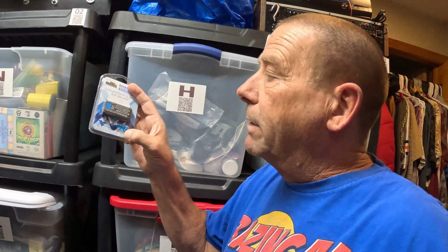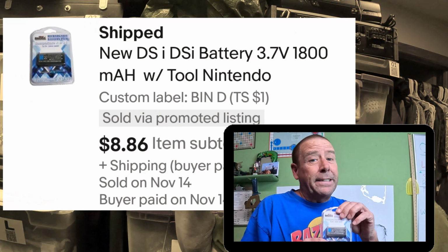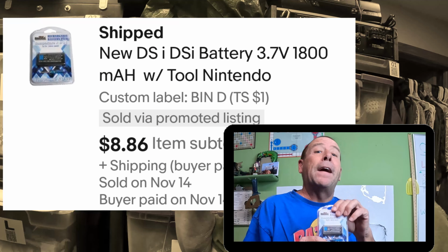Picked this up at my local thrift store. I'm into it for $1. As you can see, it's got the little tool right there. This sold for $8.86, and the buyer is paying $5.10 in shipping.